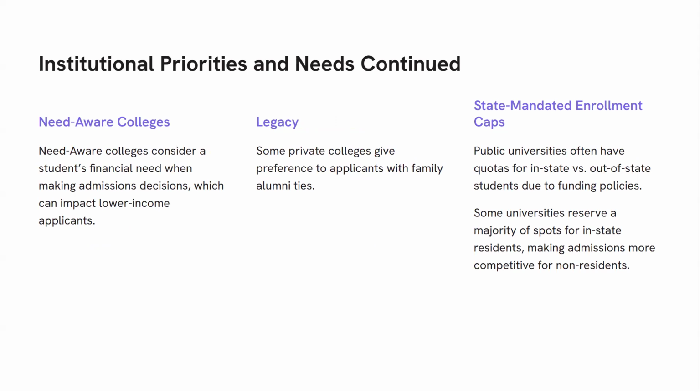Legacy. Some private colleges give preference to applicants with family alumni ties. This is strongest at Ivy League schools and top tiered colleges or universities, but it is starting to shift as some colleges phase it out.